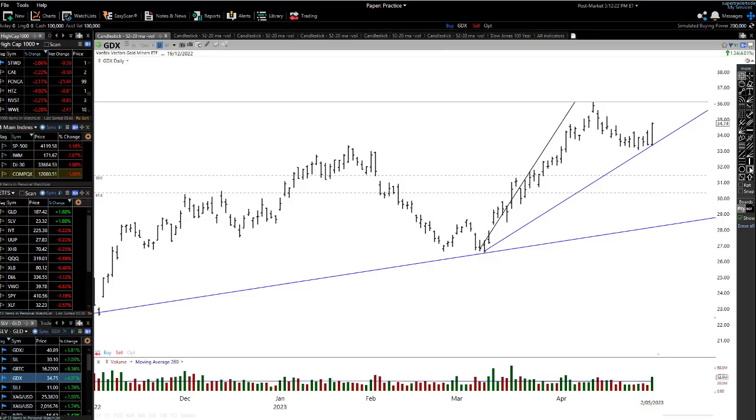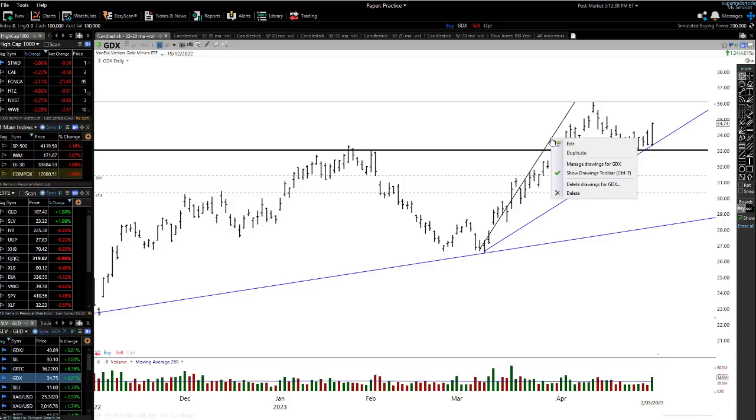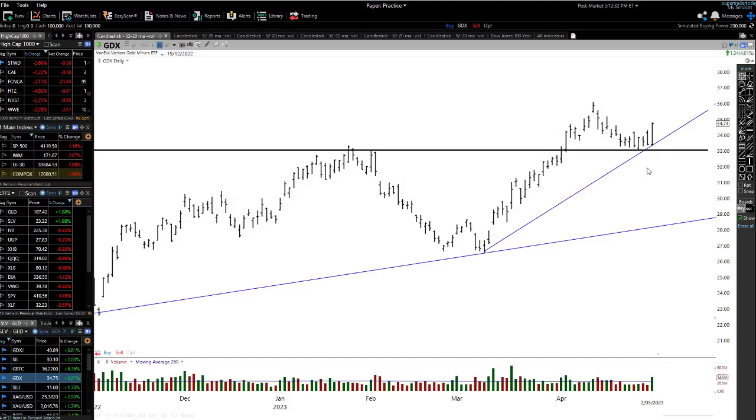We can also see that this last resistance level is now becoming support, and now we're holding up there. So that's that 50 to 60% level. We didn't get that there. So that's where we're at right now on the GDX. Very, very strong.